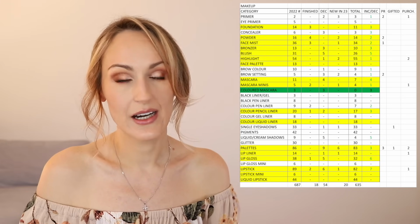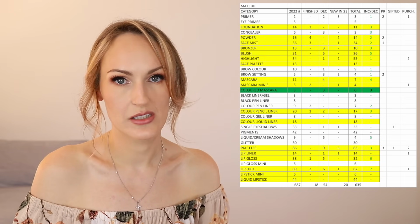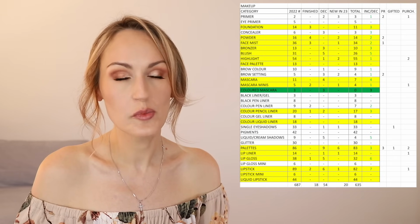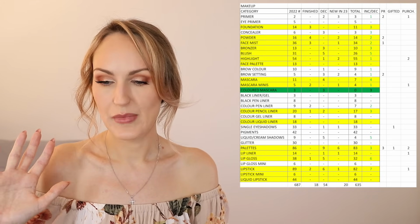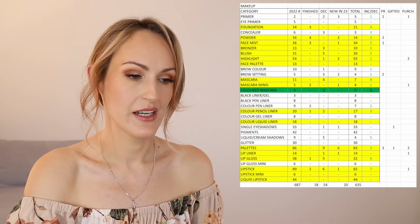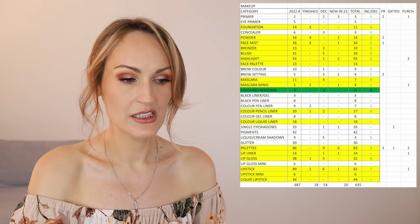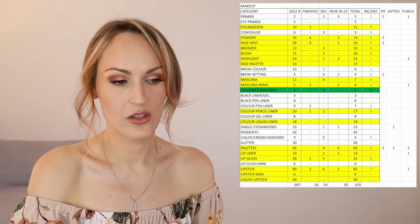Okay. So for makeup, I started the year with 687 products. I finished 18, which is just pathetically woeful. I decluttered 54, which is not too bad considering how much decluttering I've done over the years. And how I feel about my stash now, like my makeup stuff, a lot of it I really, really love and find it difficult to part with. I did have 20 new products come into my stash, and that leaves me with 635 products, so small change.